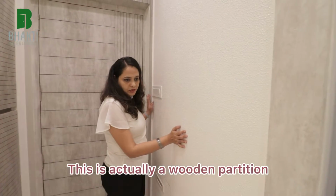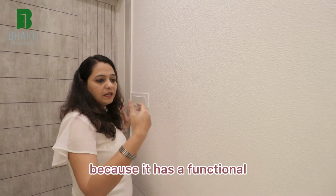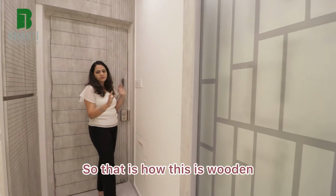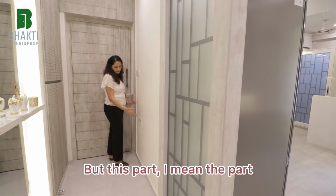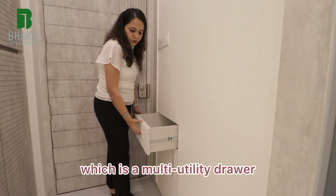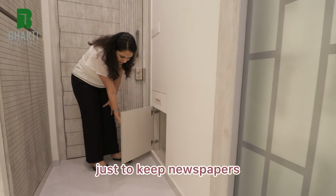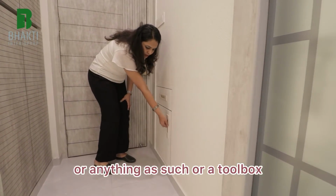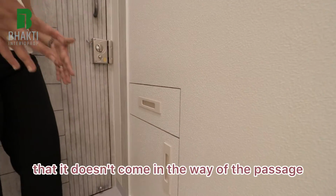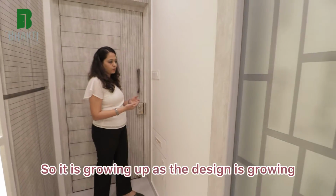This is actually a wooden partition. I didn't want a foam partition, I wanted a wooden partition because it has a functional aspect from the kitchen end as well. But this part, which I'm showing you right now, has an access from outside. There is a drawer here which is a multi-utility drawer, which is again soft close, and there is a door here. To keep newspapers or anything as such, or a toolbox, this could be used. The handles are again camouflaged so that they don't come in the way of the passage and get merged with the design. So it is growing as the design is growing.